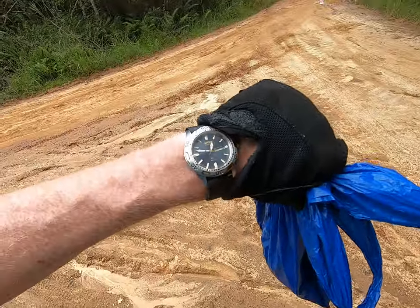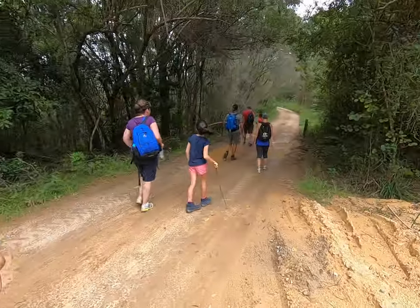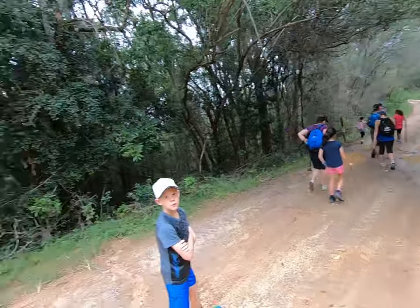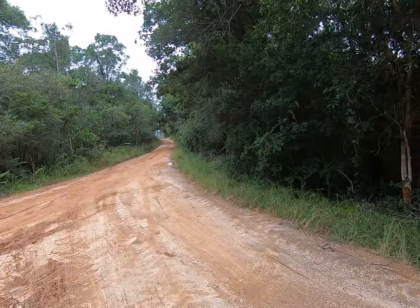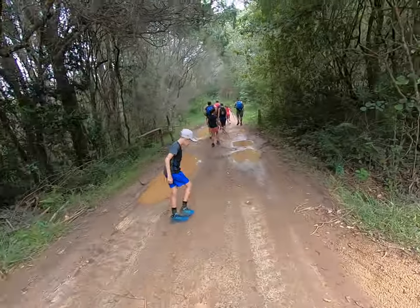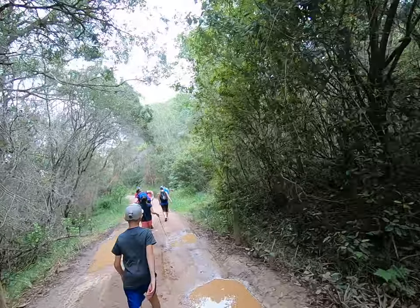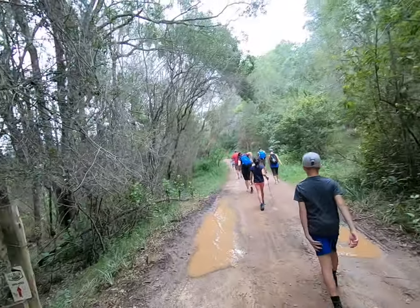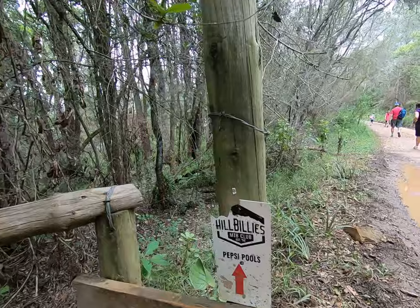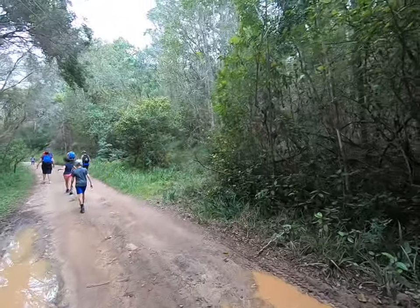Okay, it's going on to 1 o'clock and this part of the group decided we're going to the Pepsi Pools. The other half of the group have decided they'd rather go home. They have some visitors and they still need to do some shopping, and some of them have tired feet and so on. Here's the Pepsi Pool sign. And here we go.